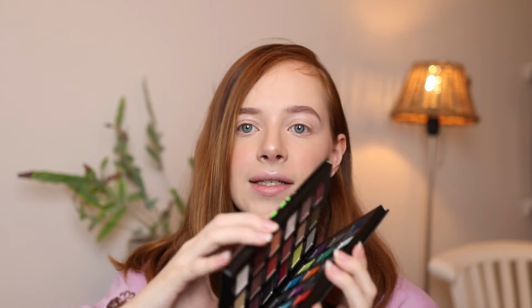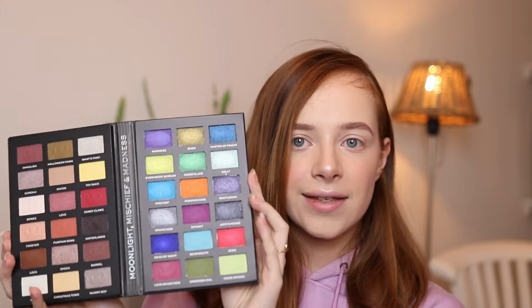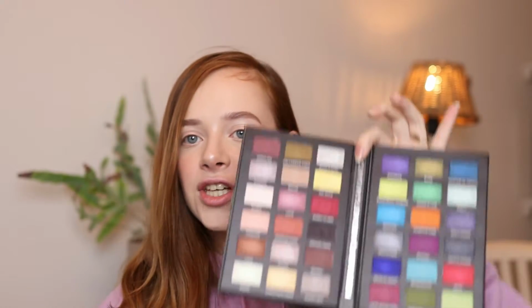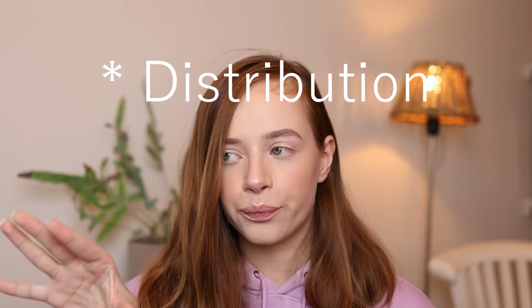It's a book-shaped palette. It closes with magnets and then you just open it like that and then you have all the shades. All the shades have names that have to do with the movie and it's so fun because loads of the shades actually make sense with the name. So there's 36 shades in total, of which 20 are shimmer shades and 16 are matte shades, and I think that's pretty balanced.